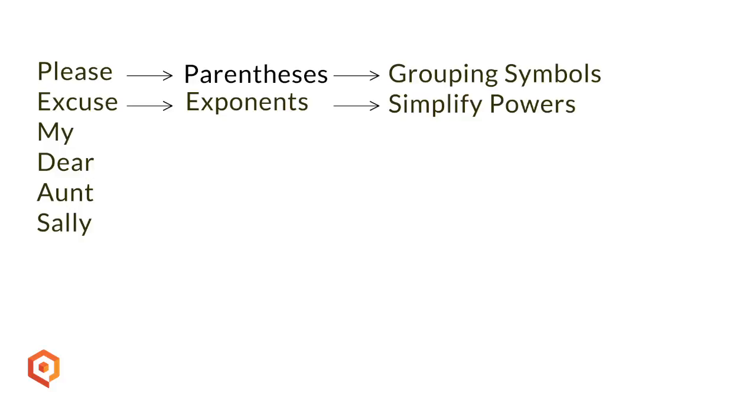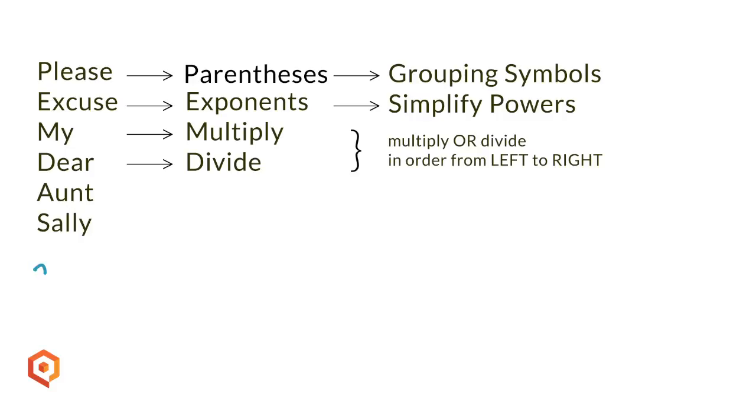Exponents. This means we simplify powers next. Multiplication or division, in order from left to right. That means in a problem like 24 divided by 4 times 3, we divide first. Left to right, remember? That's 6 times 3, or 18. If you only go by my dear, you may forget that multiply and divide are on the same level. One doesn't outrank the other. It's all about which operation you encounter first as you work from left to right.